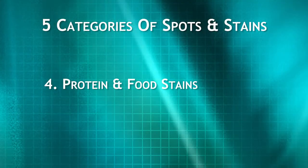Category 4. Protein in most foods. For example, blood and egg. You would primarily treat these with Avenge Pro. We will demonstrate with some dried-on blood, cow's blood if you please, and some regular Coca-Cola with a substantial quantity spilled on the carpet.